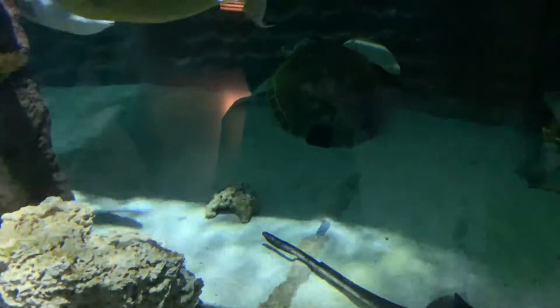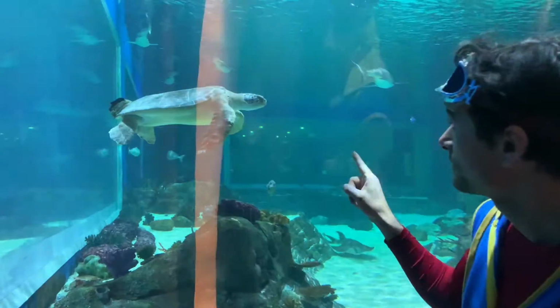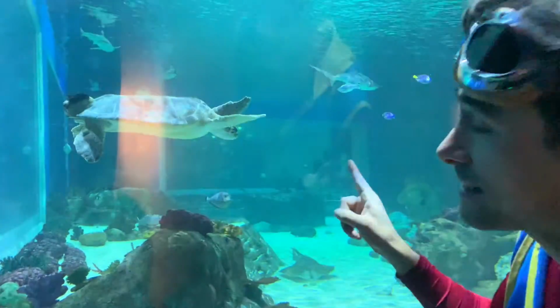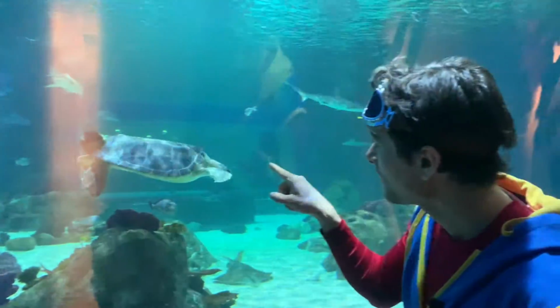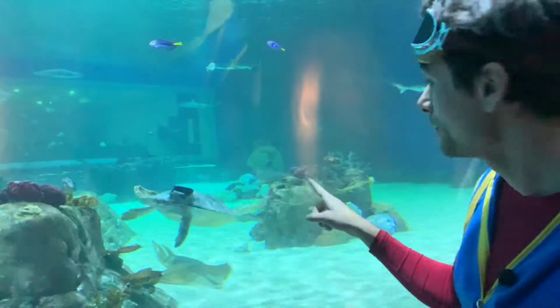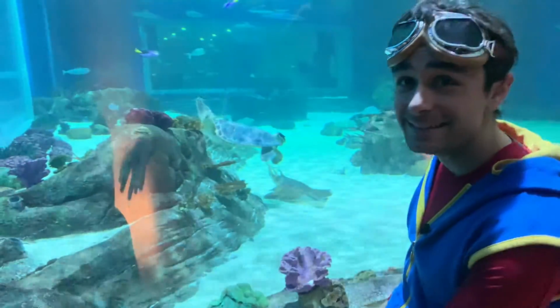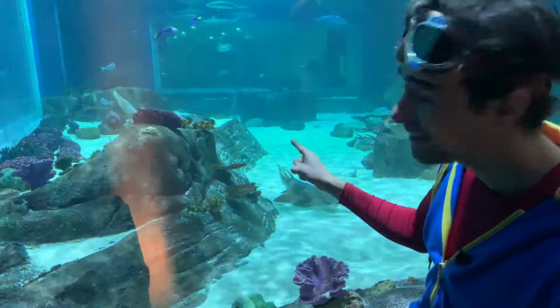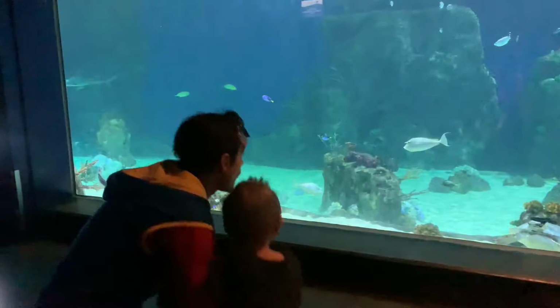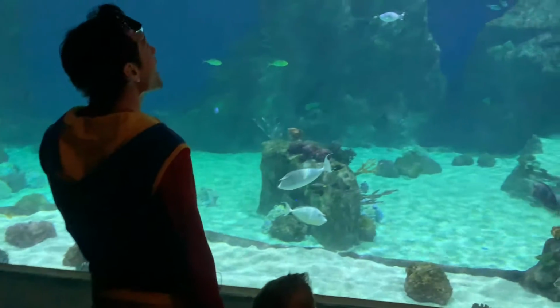And she is just resting right there. Here's another sea turtle, right here. That sea turtle also has an air bubble in its shell, and there's a weight attached to the back of her shell to help her swim. She's such a friendly sea turtle. Look at her swimming around. Let's go look at the sharks. Wow.